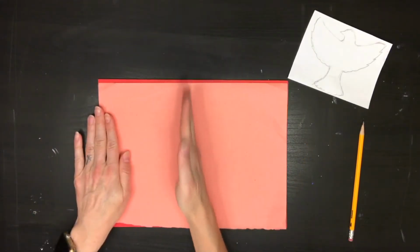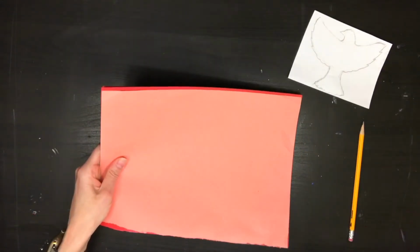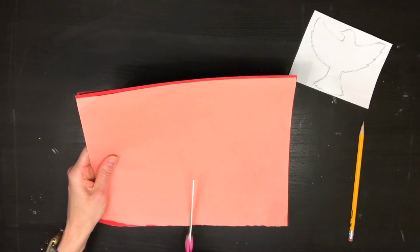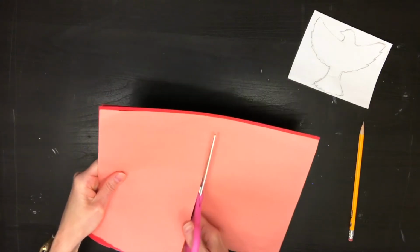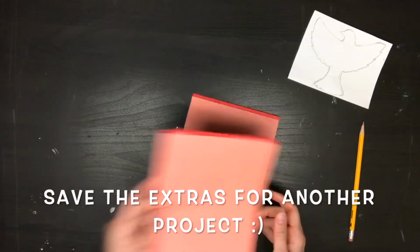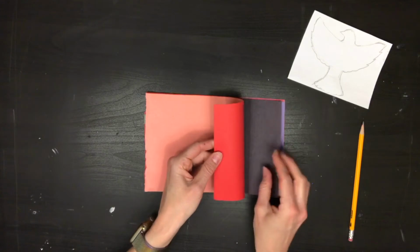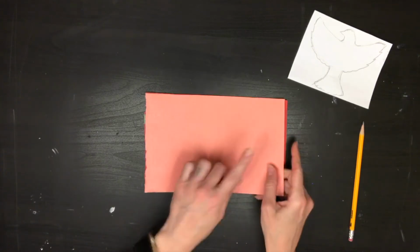Alright, so now I'm going to put my drawing aside and I'm going to get out my colorful papers and I'm going to leave them all stacked together here, and I'm going to cut my papers in half. I really only need a half sheet of each color, so I just cut right up the middle there. You could fold your papers if you want it to be perfectly straight. I wasn't so careful about that. Alright, so here's all my colors all stacked together.